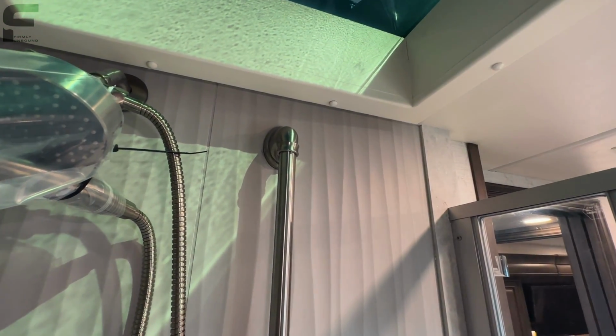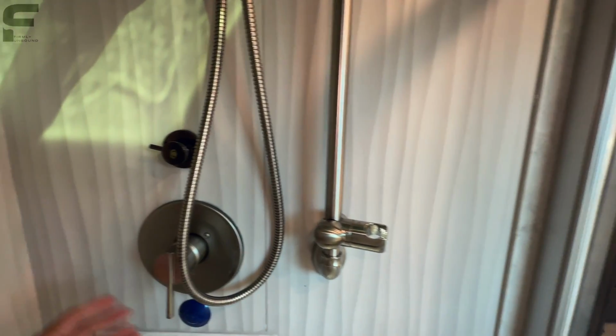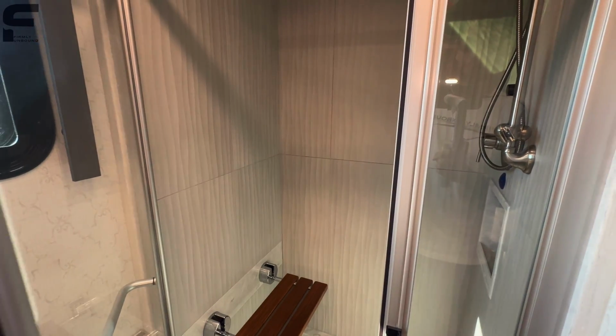And the height of this sits at a very good position. I don't have to duck to get underneath this shower head. This piece right here goes on this adjustable height shower head here as well. And then you have your water controls here. This is an actual tile shower. Has a nice wavy design and texture to it. Looks good. Have your spot here for your soaps and whatnot. And it is just a really, really nice, practical, large shower that just about anybody is going to fit into.